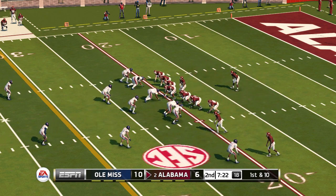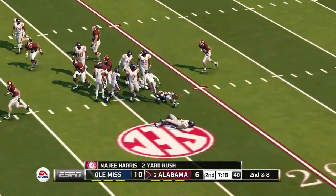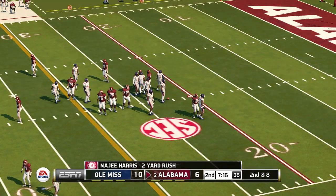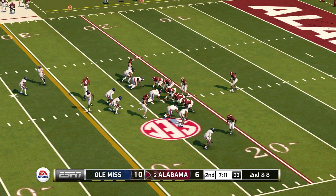There hasn't been too much daylight between these two teams. In games like this, some players try to press too much, and that can cause mistakes. A yard, maybe two on the carry. That makes it second and eight.